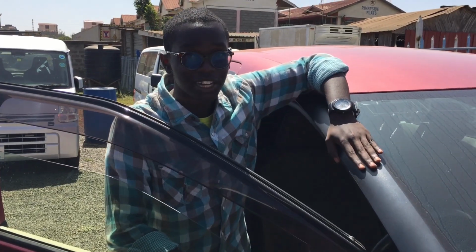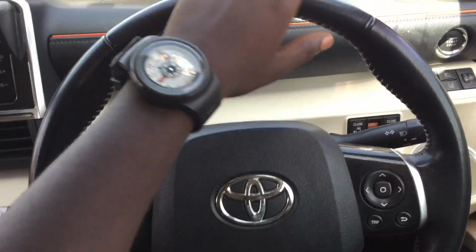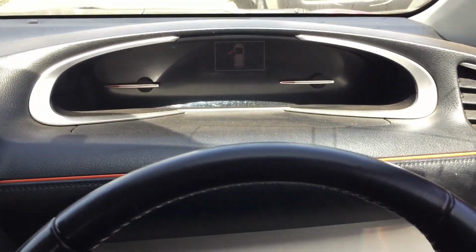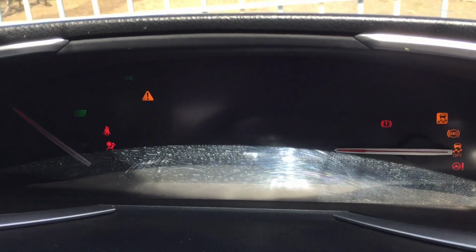Mind you, the Sienta that we have here is a 6-seater. Getting in the Sienta, there is a perfect steering wheel, which is covered with leather. And when you come to the dashboard, its dashboard is so super.